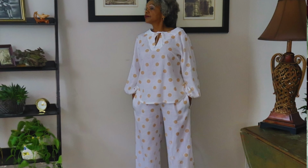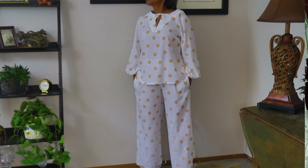I happened to sew this pattern on the go. So I purchased this pattern in Indiana. I purchased the fabric in Indiana, and I made this complete garment in Indiana probably in about a week. I wanted to share some tips with you for sewing on the go. And if you have any, you can share them with me.